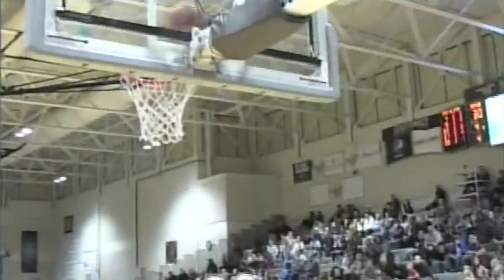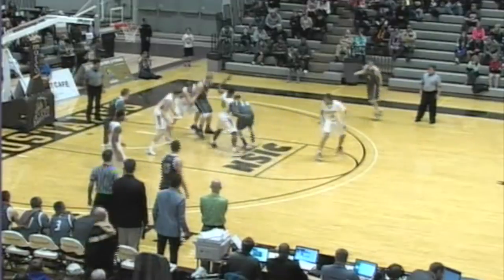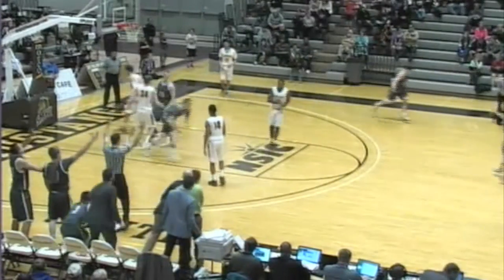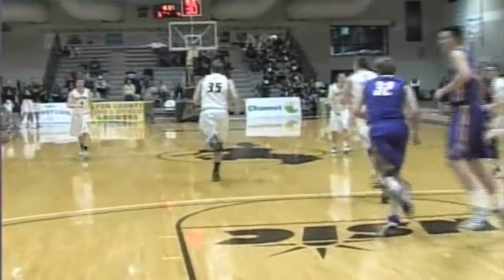Drew looking to attack all the way down left side. He'll go scoop layup. That's good. Nice take by Drew. Looking to attack. Had a poke away. Gets it back. Right back over to Drew. He'll fire an open three. That's good for Drew Osmondson. Right side, Osmondson left open. He'll fire a three and hit for Drew Osmondson. Lead back to Southwest. 6-4.